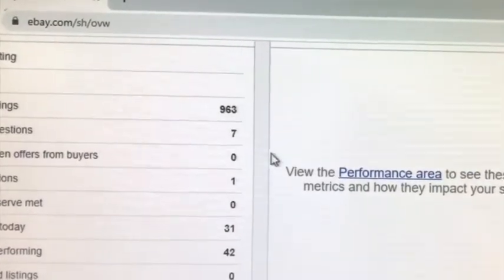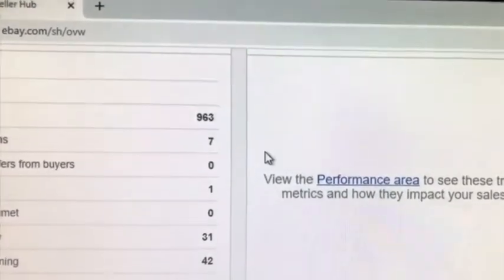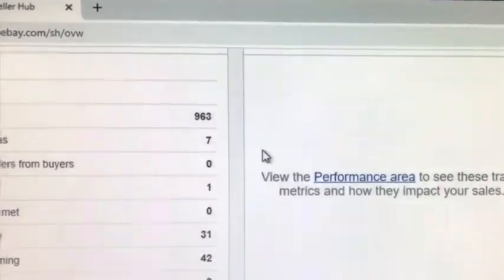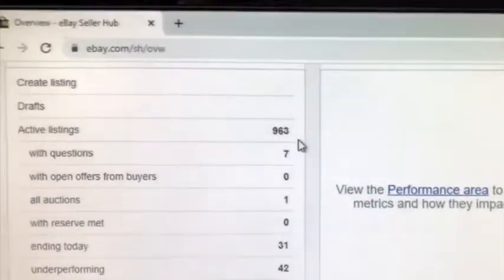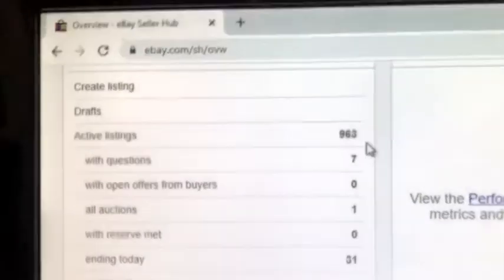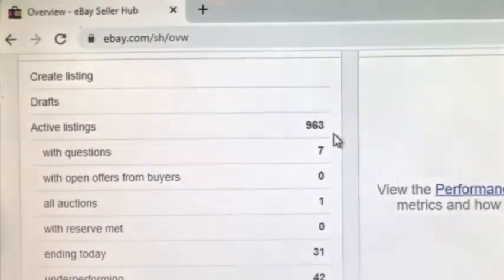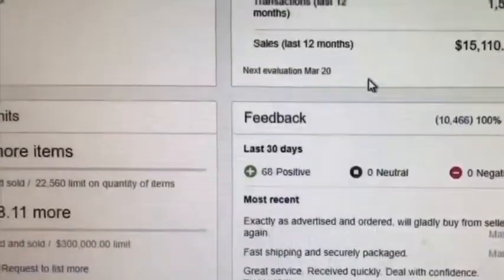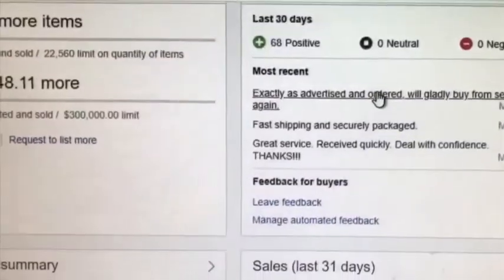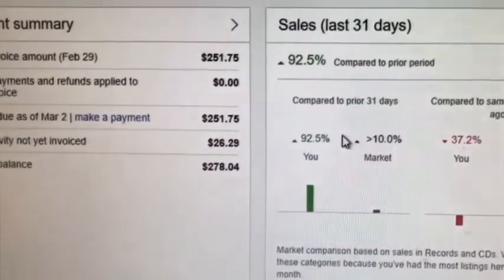So in real numbers, I listed about 100 things, and I should be doing a little bit better than that, but that's okay. It's increasing, and if you remember my goal for my listings, I want to maintain an average of about 1,000 to 1,200 listings at all times. So I'm slowly climbing up in that amount.